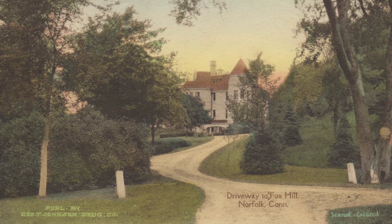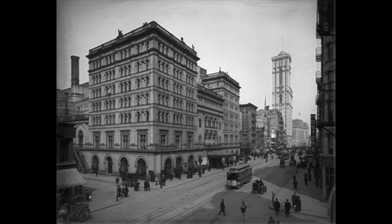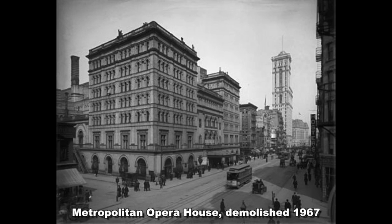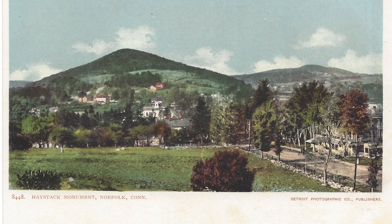Two of the firm's most notable works in New York City are the Museum of Natural History at Central Park West and 77th Street, and the original Metropolitan Opera House, which occupied the block between 39th and 40th Street on Broadway. The firm was very prolific, with commissions ranging from shingle-style architecture in the Adirondacks to Trinity College, Cady's alma mater, and Yale University. Josiah Cleveland Cady was no stranger to Norfolk.